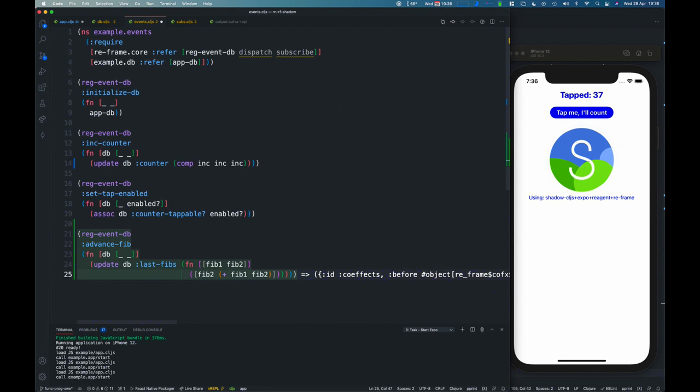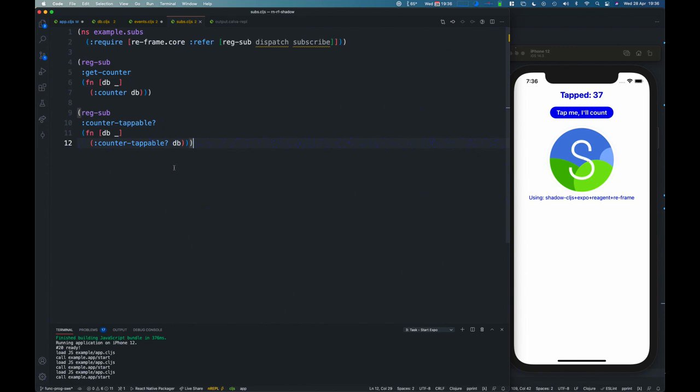So this event will hopefully update the database with the next Fibonacci pair. And then we need a subscription.